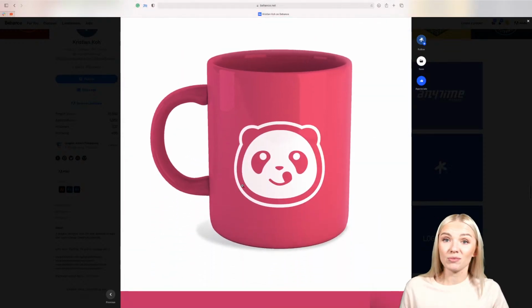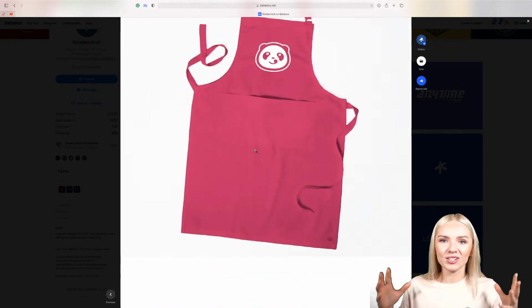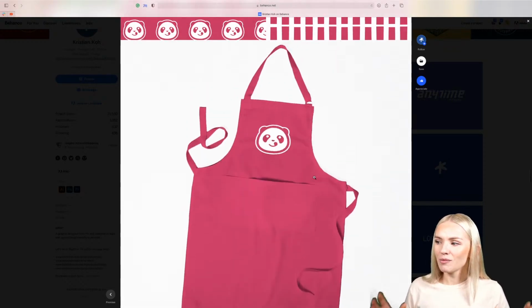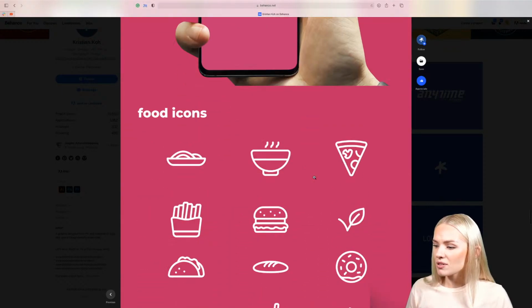Cool. This cup seems to be really large. So if I look at this apron, which is a large object, this should be way smaller. Maybe you can even put them together on a slide. But otherwise, this is great.